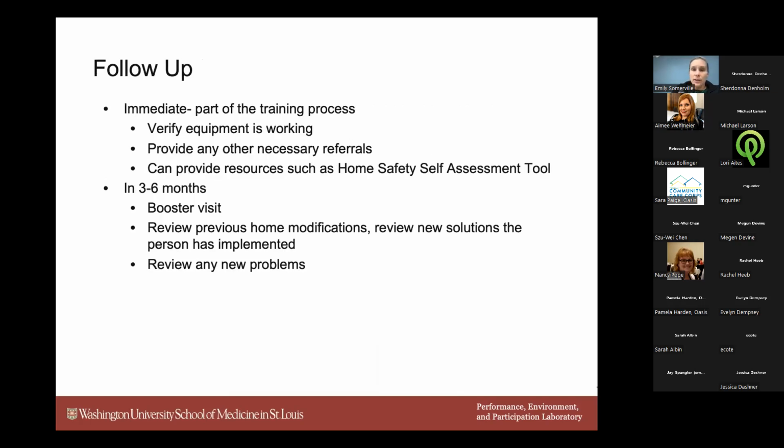So then we are on to the follow-up process, some of which is the immediate follow-up after the modifications are made as part of that training, where we're checking to make sure that they know how to use things and the equipment is working. Then we can provide any other necessary referrals that the person might need. Maybe they need a referral to PT, or maybe they need a referral to get some home delivered meals, or whatever it might be. And then we can also provide resources for them of things that they might want to use in the future, like a home safety self-assessment tool.